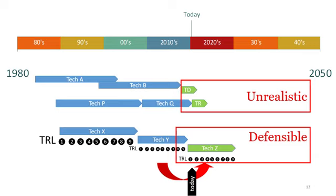Don't just show one technology, show several technologies. Show all the relevant technologies.